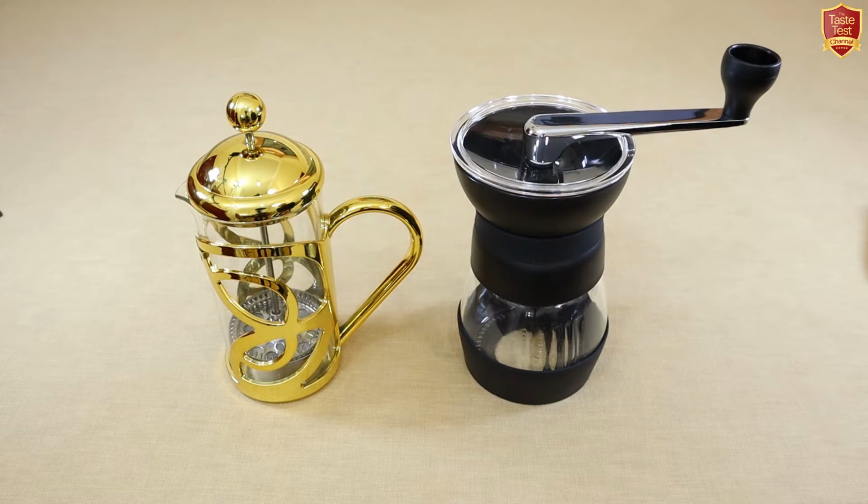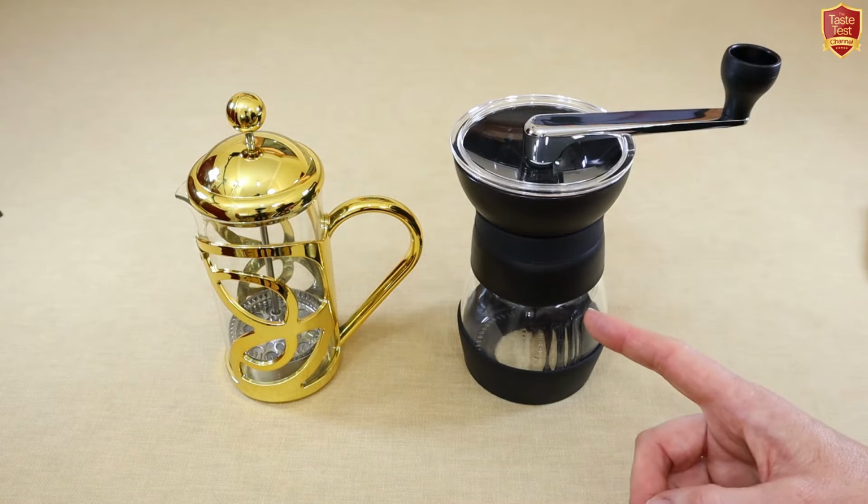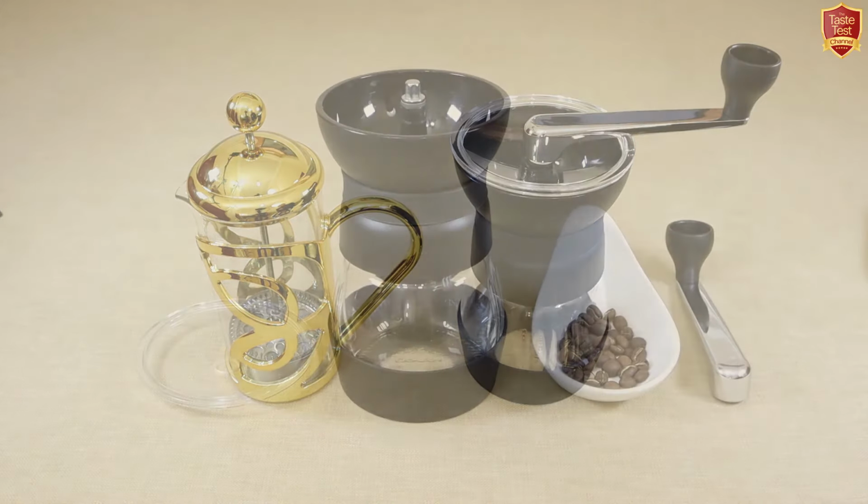Now, there's all sorts of fancy coffee makers out there, and I could have used my trusty one, but I wanted to show just how cost-effectively you can enjoy coffee at its freshest. All you need is a grinder and a French press. The grinder cost me below £30 or $35. I went for ceramic because the cheaper metal ones can shed metal into your coffee, and the French press was just £14, so sub $17.